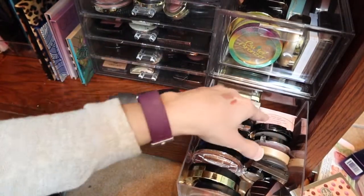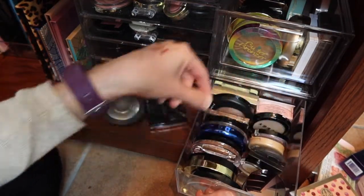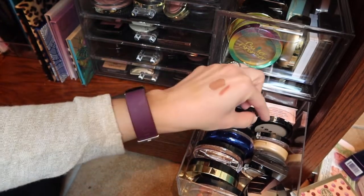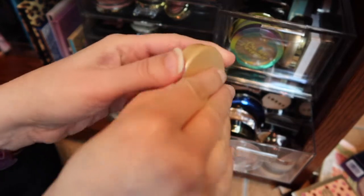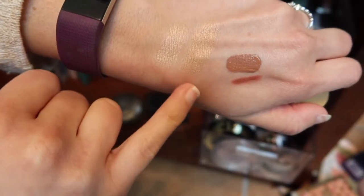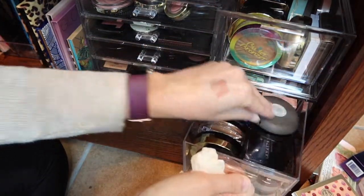Alright. These are my highlighters. That's what we pulled last week. I thought about pulling a Benefit cookie, and I'm like, Abby, stop it. Alright, let's go back to one of my favorites, which is Exposed Highlight from Tarte. Yeah, obviously love this one. Ooh, so buttery and smooth. It's right here, and then that's the Becca one. Love it, love it, love it. It's just perfect on my skin tone. Enjoy using it. So that's what we'll grab out for the week.